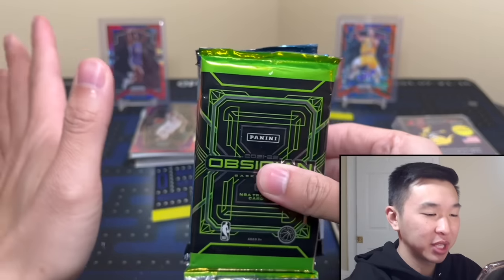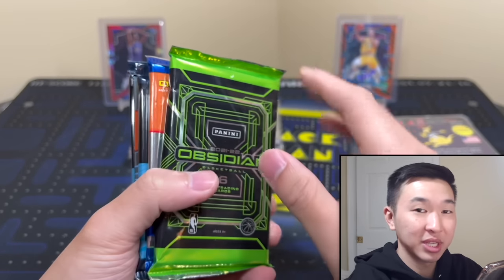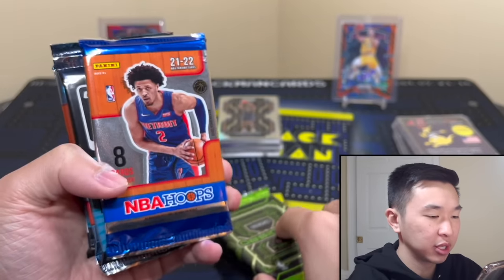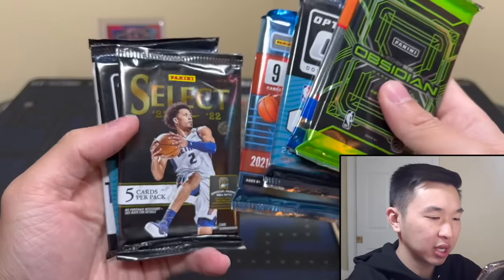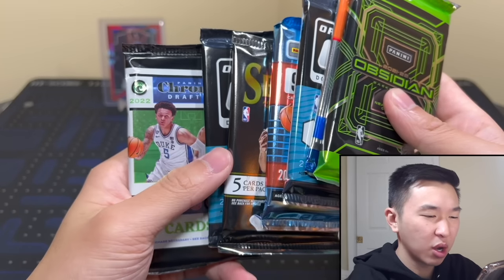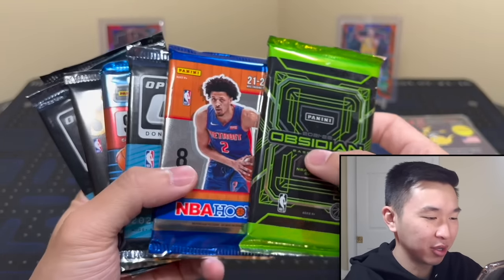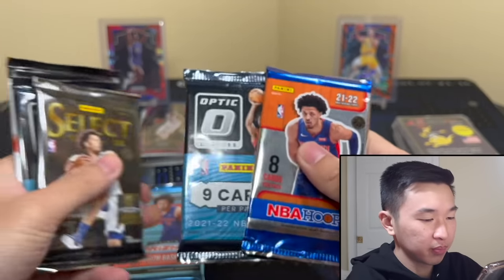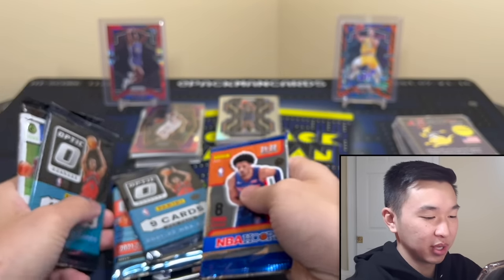Oh, okay. So we got Obsidian, as I was hoping to get. I'd much rather have that than a Hyper and a Red Wave, because I hate those parallels. Obsidian, I'll take. There's some nice stuff in there. Hoops. Optic Fast Break, Prizm Fast Break, Select, Optic Hobby, and there you go. Hit rate is okay here, it's not the highest. I'm calling maybe one hit combined at all the packs. Looking at our odds here, which isn't great. Actually, Select Hobby is not that strong of a product, but I'll put it there.